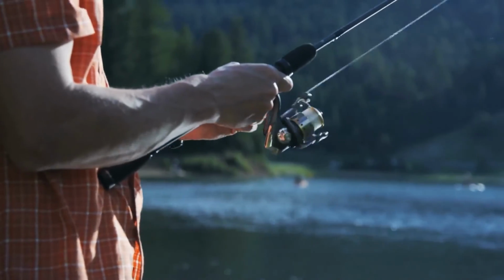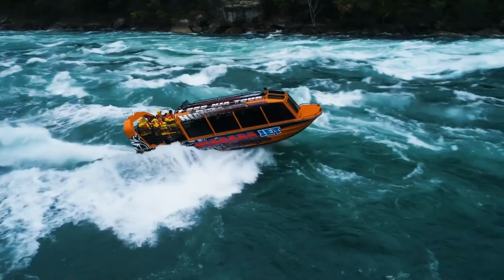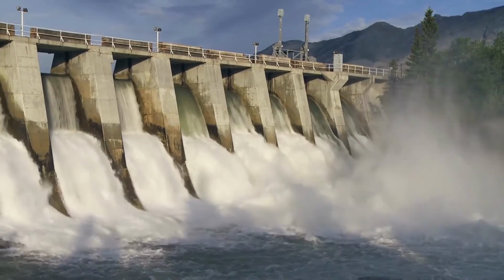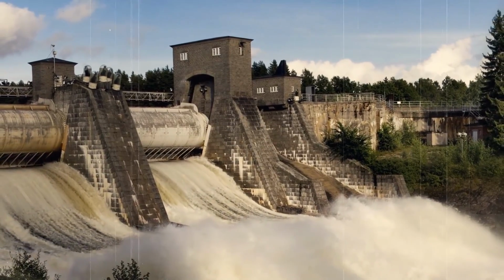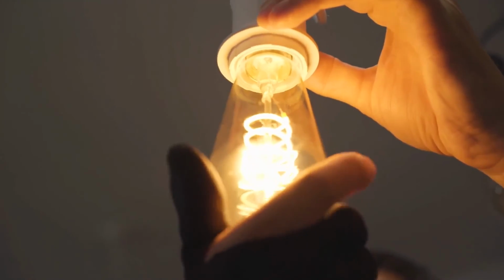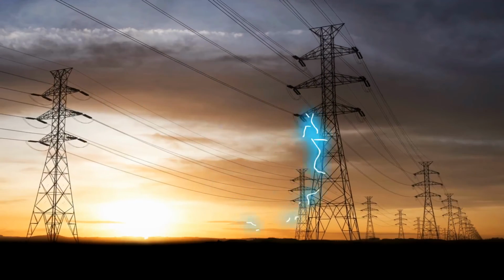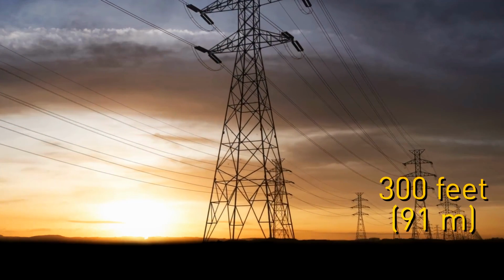For example, fishing, getting drinking water, doing recreational activities, including swimming, boating, and birdwatching, producing hydroelectric power, and so much more. Now, the first hydroelectric generating station in the world was built at the end of the 19th century, and it was right next to the falls. Pretty soon it started paying off because people were getting electricity from it. But this electricity could travel only 300 feet, so something needed to be improved there.